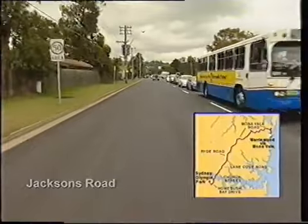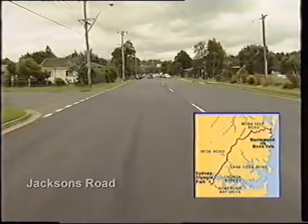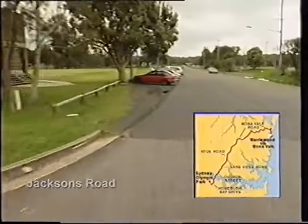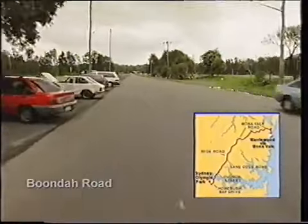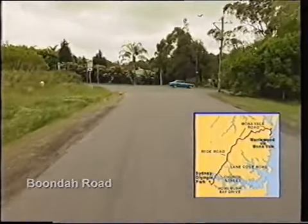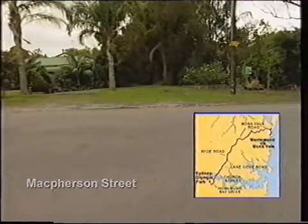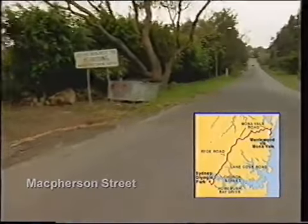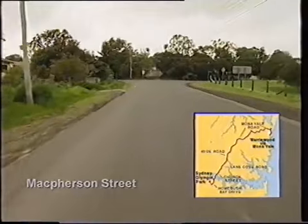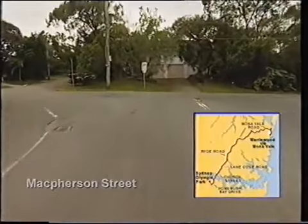Immediately prepare for a right-hand turn at the first street on the right, Boondar Road. Turn right into Boondar Road. There are playing fields on either side of the road. Travel along Boondar Road to McPherson Street. Turn right into McPherson Street. From Macpherson Street, make a right-hand turn into Warriewood Road and travel back towards Pittwater Road.